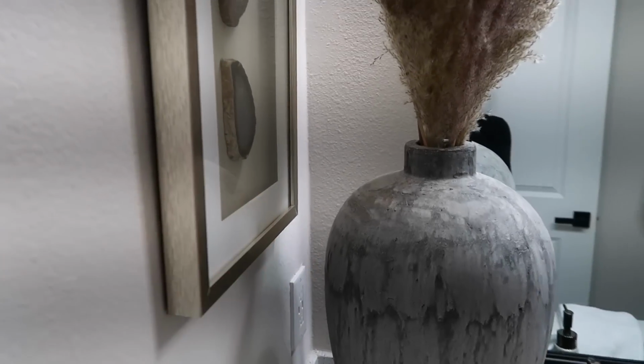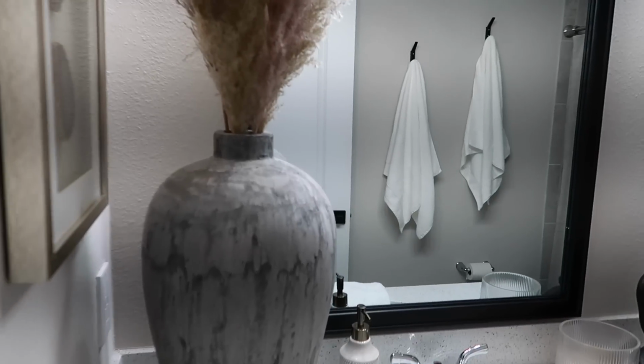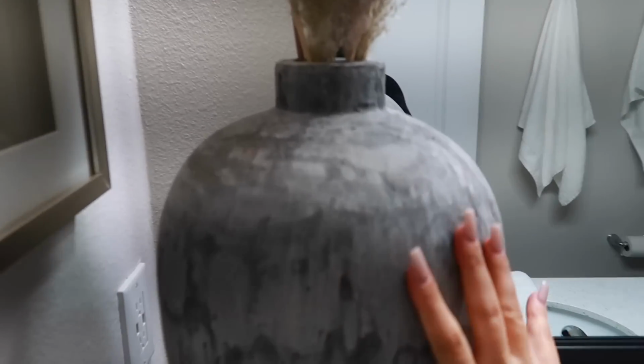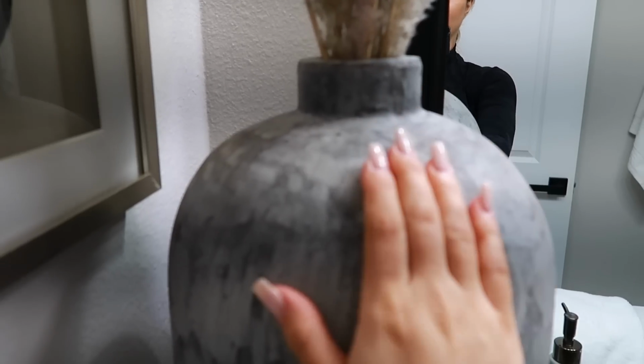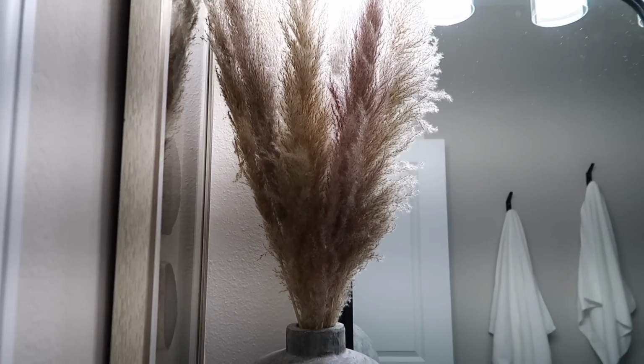I had this picture. It was an old little gemstone picture from Home Goods, and then I got this pot that I've had for a while, or vessel, from Kirkland's, and I put my lovely pampas grass.